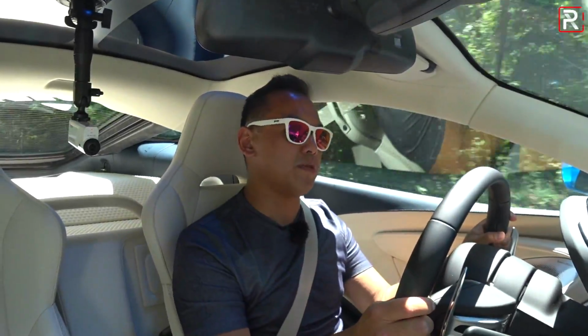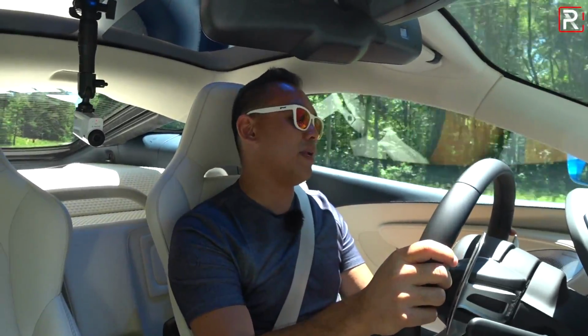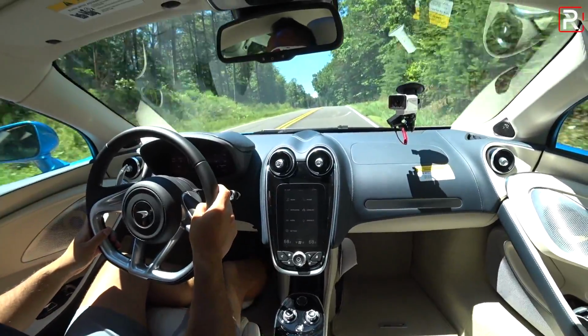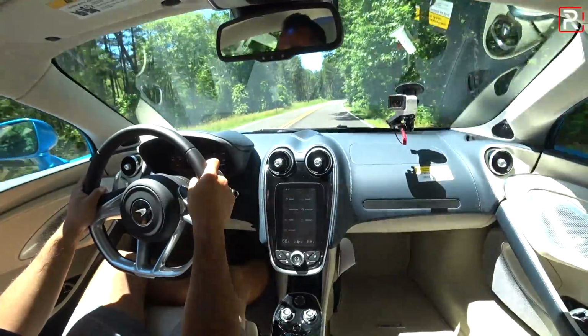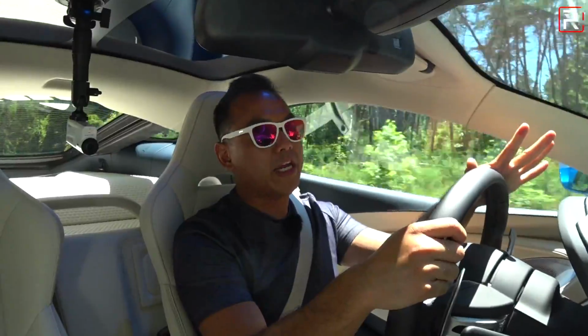The 7-speed dual-clutch transmission, when it's in comfort mode, will seek out the highest gear possible to get better fuel economy, which is kind of annoying, but you solve that by driving it in the sport or track setting. Visibility in here is actually not bad because it's a mid-engined car. The front is very short, and the side mirrors are also a fairly good size. Unfortunately, McLaren doesn't put any driver assistance tech in this car. I know it's a McLaren, you're supposed to drive this thing, but come on, guys.